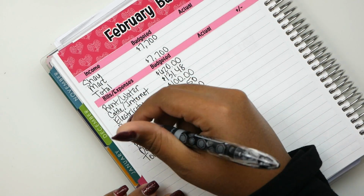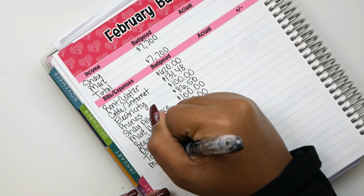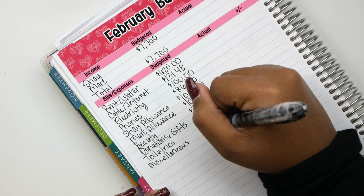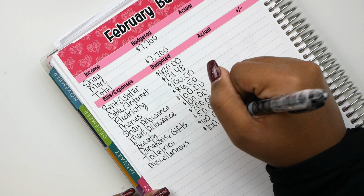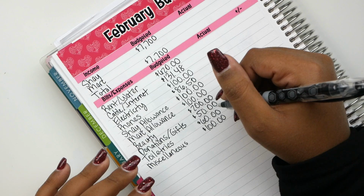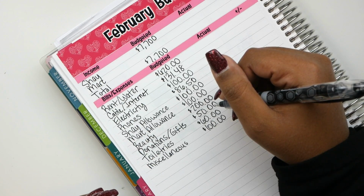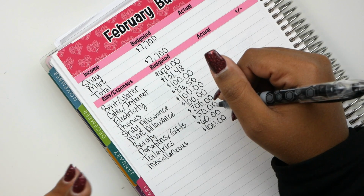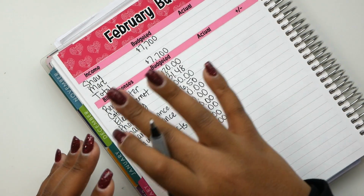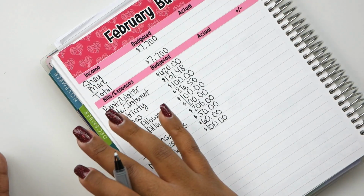The next one is miscellaneous, and this is anything that we forget to budget for or just randomly pops up. Sometimes we'll forget, don't judge us, to cancel a subscription or something like that. Or this month I had a flat tire, so I had to get a plug. It was just $10, but it still came out of miscellaneous. Now that larger expense for my car, that repair, came out of savings.